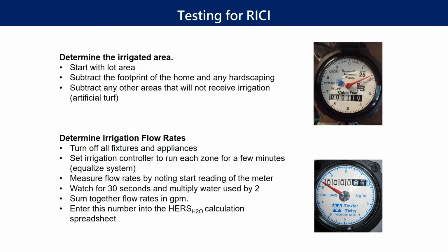So to test for RICI, you first determine the irrigated area. So you start with the entire lot for the home, the entire lot the home sits on. Then you subtract the footprint of the home, and you subtract any type of hardscaping that's installed, whether it's a sidewalk, a driveway, patio, whatever it may be.